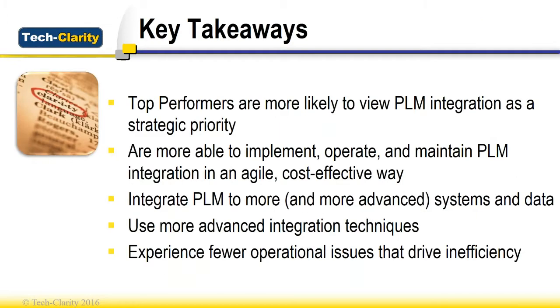So just a few key takeaways to summarize what I've said. Top performers are more likely to put a strategic priority on PLM integration. They're more able to do this across the implement, operate, and maintain areas of the life cycle. They are able to do that more cost effectively, but also in a more flexible and agile way so that they can make quick changes. They integrate to more, but also more advanced, other systems, whether it's design tools or enterprise applications. They also use more advanced, mature techniques. They have a bigger toolkit to do that, as that aerospace supplier mentioned. And they're experiencing fewer of those operational issues.